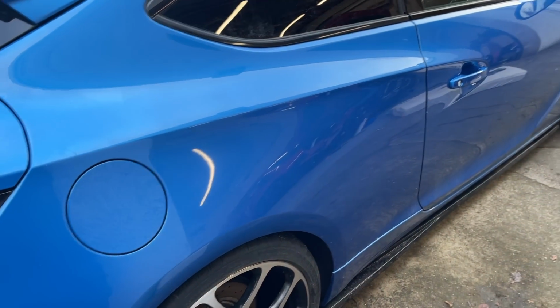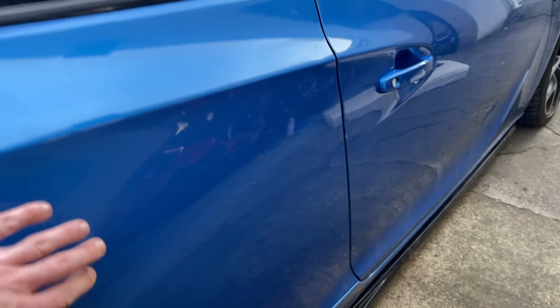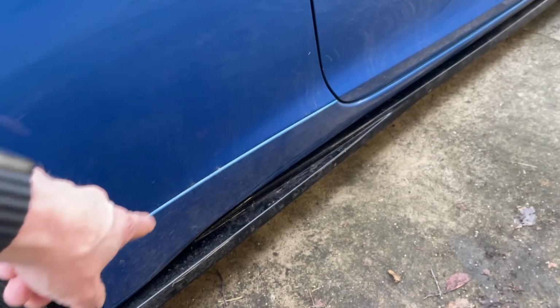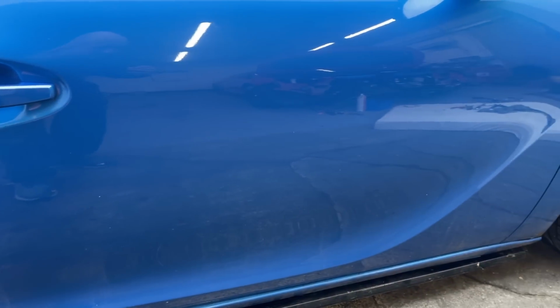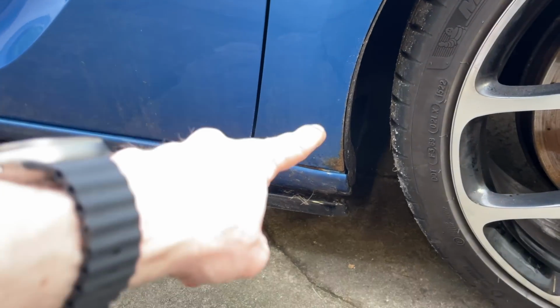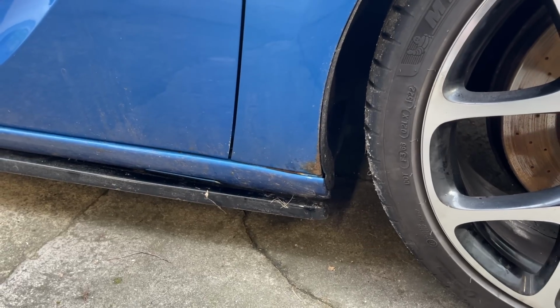And then this side of the car is very much in the same kind of condition as the passenger side. Scratched to death, rust starting to form down the bottom. Driver's side door's not as bad actually, to be fair. It doesn't look damaged or dented. Driver's side wing, rusty as anything. It's actually starting to go through the sill, if you can see it there.